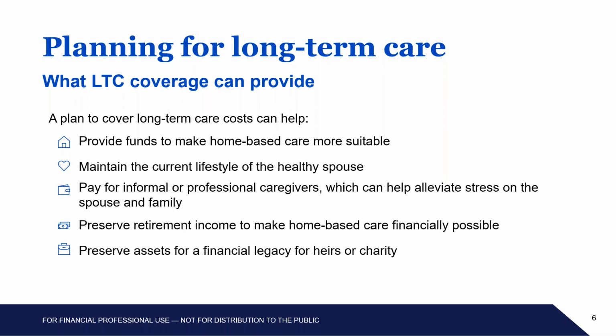So with that being said, what can planning for long-term care provide? Depending on the conversation you're having, it might provide funds to keep a client at home as long as possible. That's usually a lot of individuals' goals. We know most individuals prefer to stay at home as long as possible. If that's the case, you want to know that. What is that plan? What does that look like? Some people will outright say, hey, I don't want to do that, I want to go into facility care. But they may want to have the option if they decide that looks different in 20, 30 years.